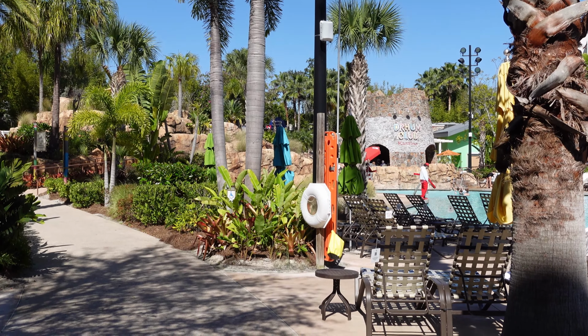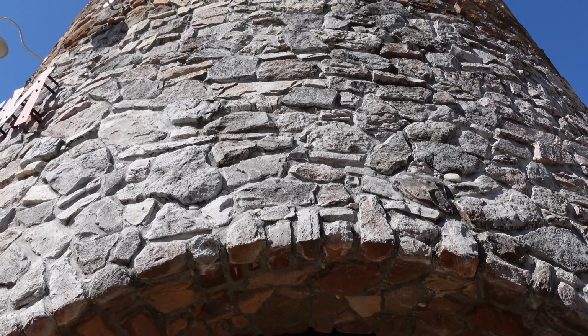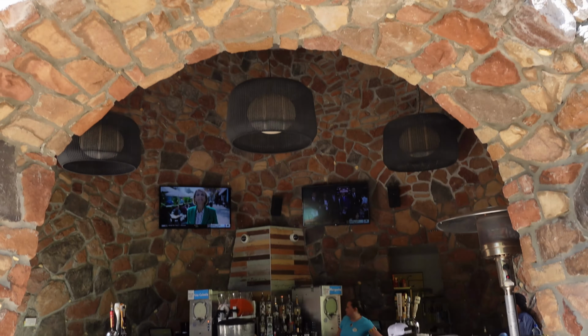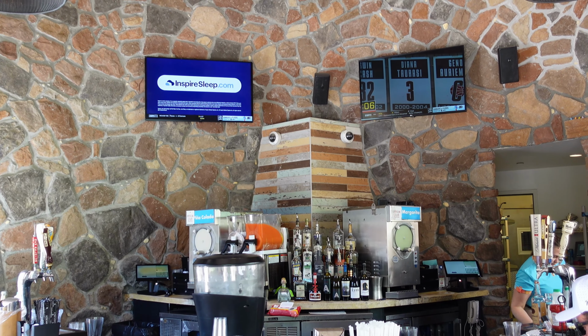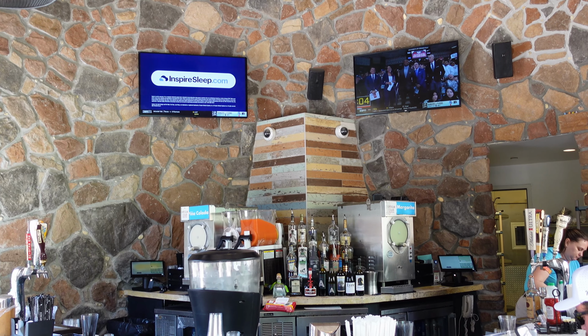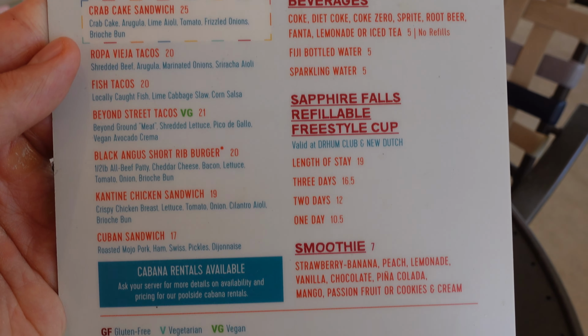So for today, the standard cabanas are $100, and the premium cabanas are $125, but they can go as high as $250 to $300 on more populated days here. Towards the back right of the water slide is going to be the Drum Club. The Drum Club is another stone turret, so another design motif of Sapphire Falls. It's a pool bar that also has some really interesting food options. I hear the food's pretty good.